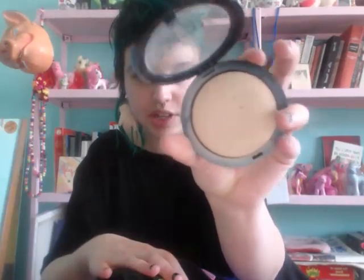And then I also have the Sephora face powder. I don't know what shade that's in. Light. And then I use that too, occasionally. I don't wear that much face makeup, but I'll do a moisturizer and put this on with a mineral brush.